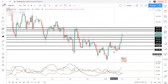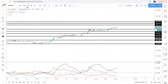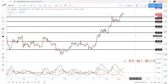Okay, so we've been in a downtrend overall. However, we've been in an uptrend on the day time frame as well, as far as what's going on right now. But overall, we have been in a downtrend. So let's go ahead and move over to our hour time frame. I'm going to make this a little bit bigger and wider.